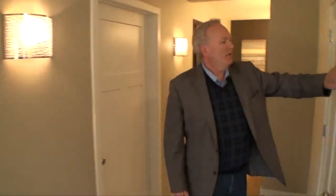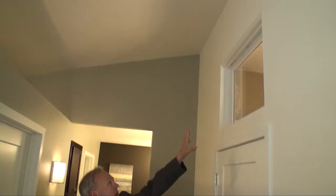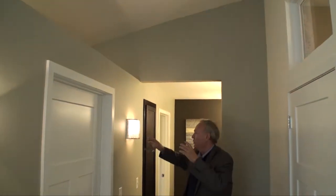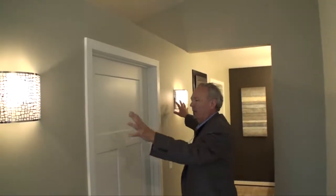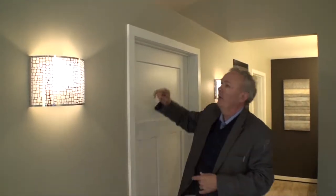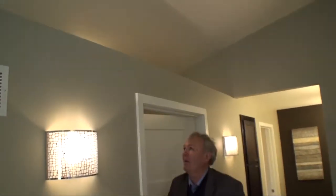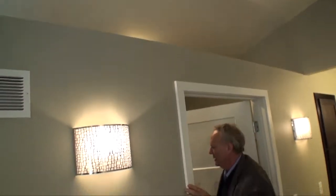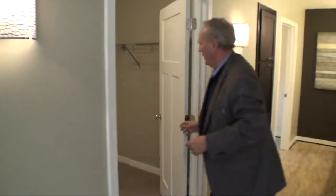Close the door, take a look over the door. We have a transom window, which again is sort of an older item we've got, but it's done in a contemporary way. We've got the sconce lights here, the wall lights. This is a closet that, if you look up at my hand here, can you see that? There's no ceiling on here, all right? And take a look inside for space.